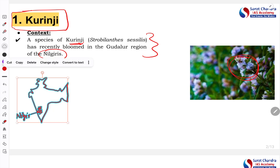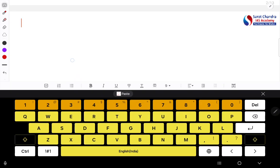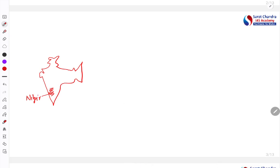So this is the location. Now about this Nila Kurinji, this is more important because this Nila Kurinji is one of the species of Kurinji only. Other species are also there, like the Strobilanthes or some other species, but those are not that important. But this one is very important.